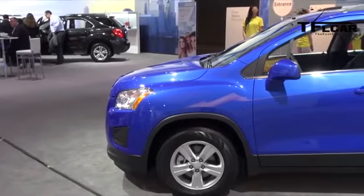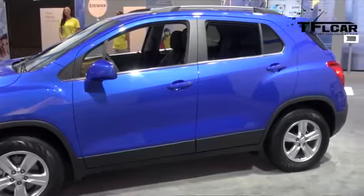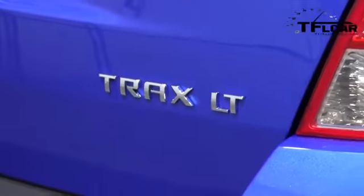What's very important to this small SUV segment is all-wheel drive, and we will have available all-wheel drive on all 3 trim levels. LS is our starting entry trim, and then LT and LTZ, and you'll be able to order the all-wheel drive on any one of those trim levels. So that's very important to this small SUV segment.